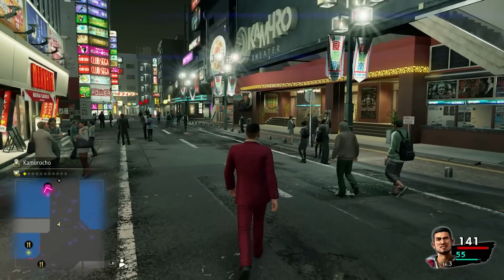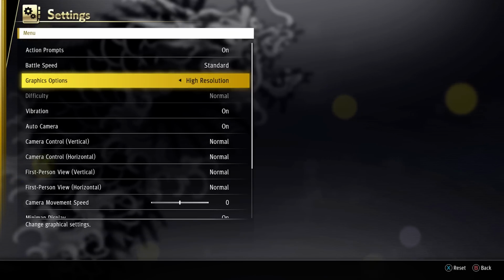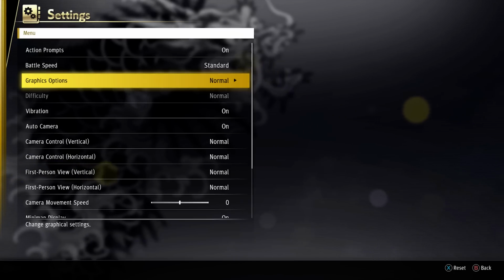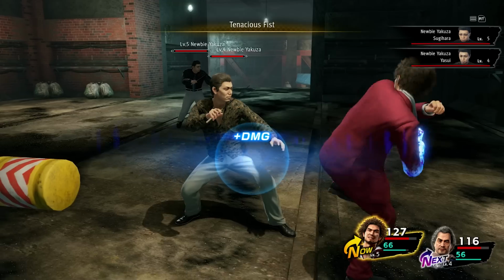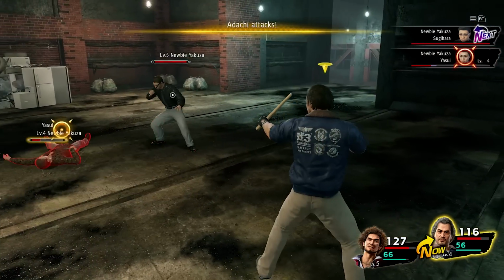Yakuza Like a Dragon is a bit trickier, and you get 2 options available: high resolution for native 4K 30 FPS and normal for 1440p 60 FPS. While it's likely to be a case-by-case basis, this could be indicative of where more graphically demanding games may go for the upcoming generation.